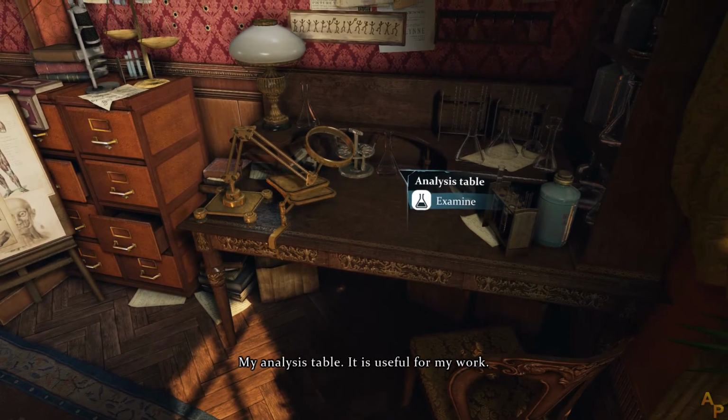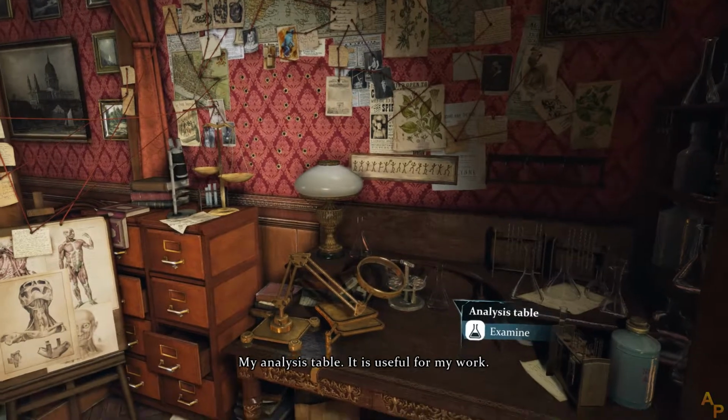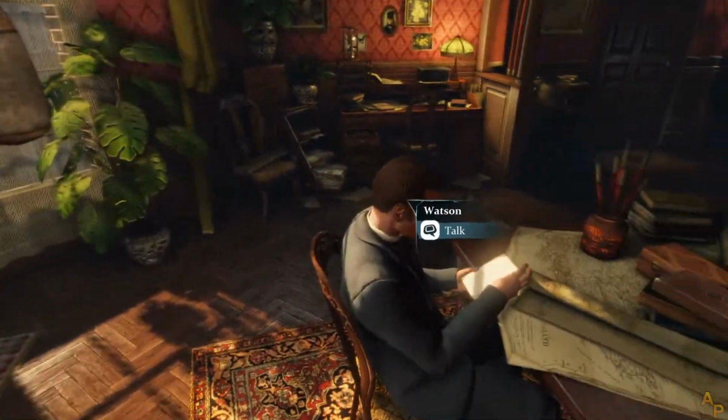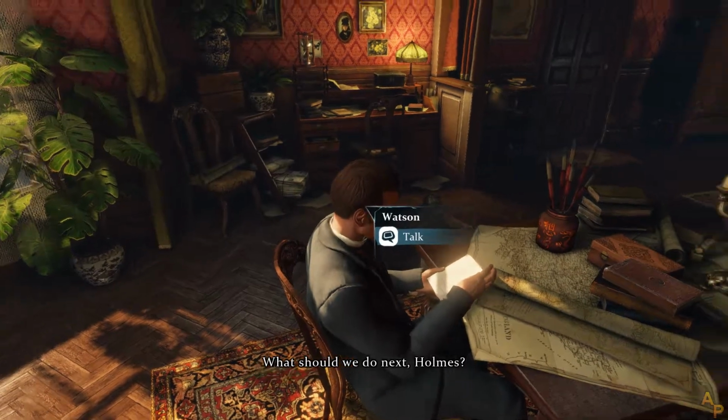My analysis table. It is useful for my work. What should we do next, Holmes?